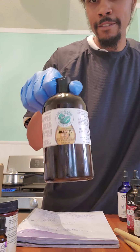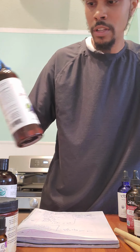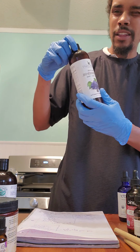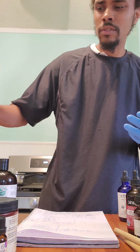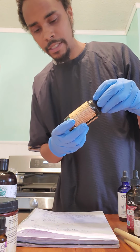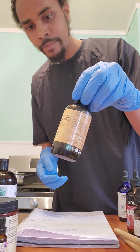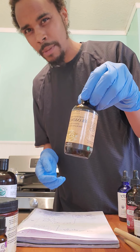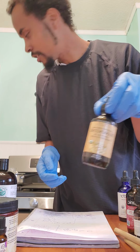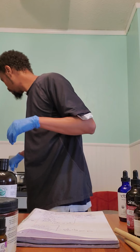So you don't have to buy a jar this big. And the grapeseed oil, this one here was, I think, like $17 or so. And the frankincense that I used, I think this bottle was like 50 or 60 bucks. Maybe more. It might have been closer to 100 for the frankincense. But you don't have to buy a jar this big. You just need the high grade, high quality ingredients.